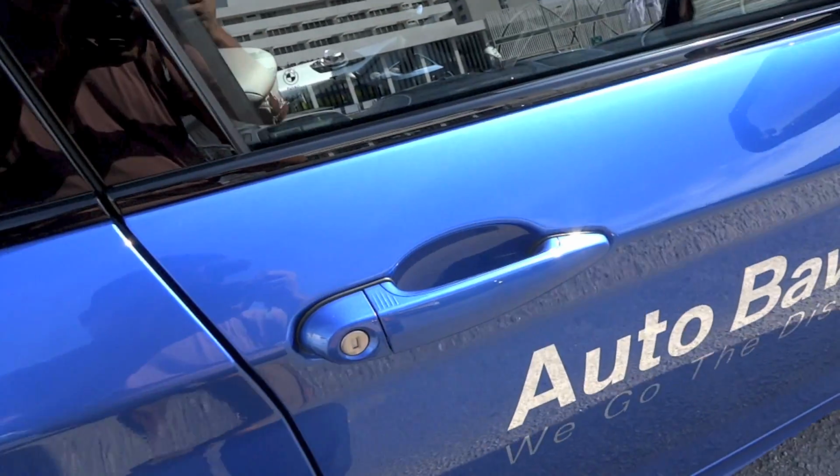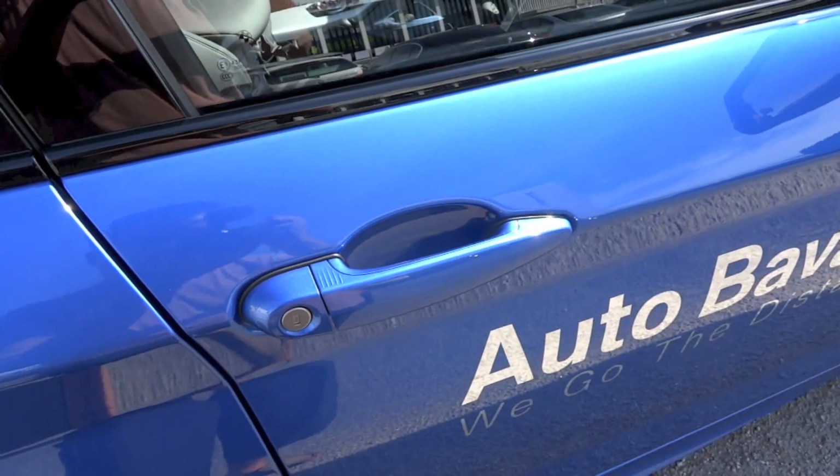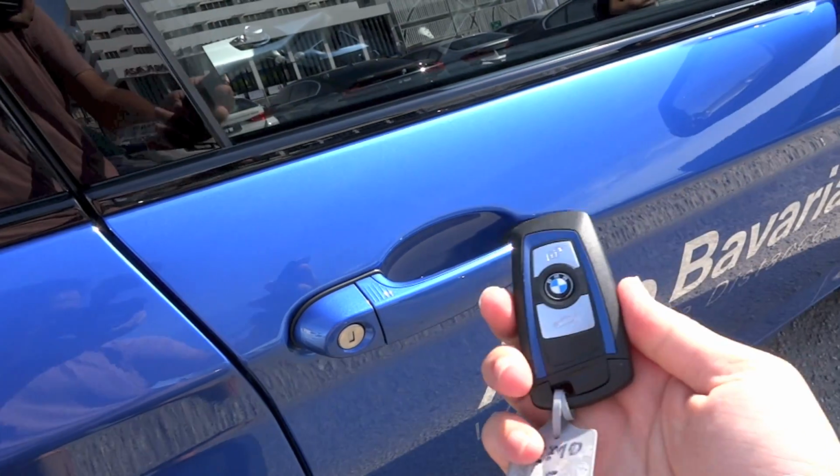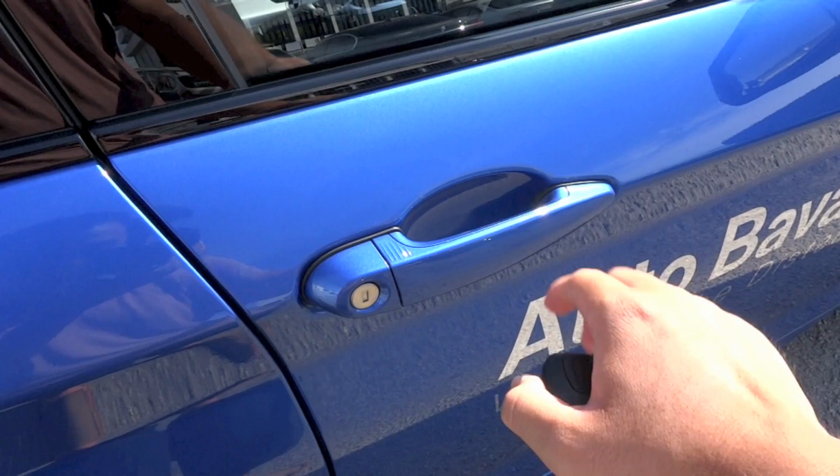The 118i M Sport in Malaysia does come standard with Comfort Access, which is basically BMW's version of a smart keyless entry and start system. So just have the key fob on yourself. The car is currently unlocked.